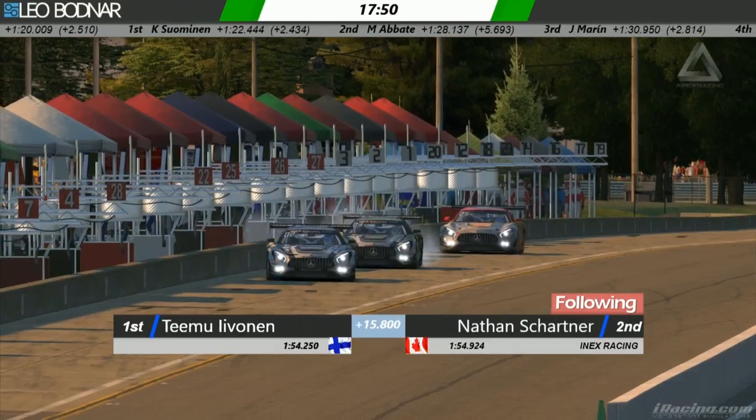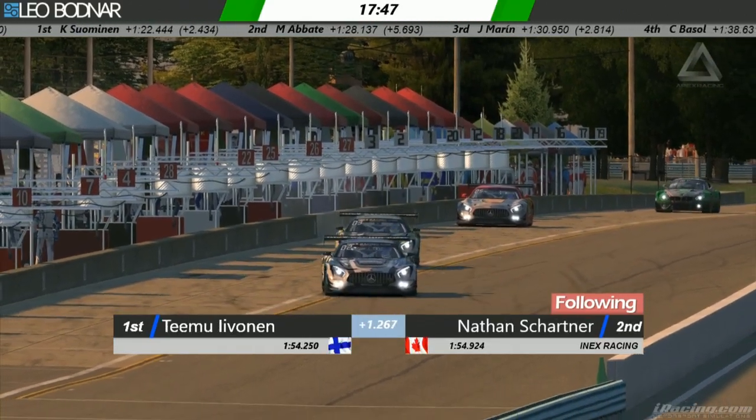GT3 leaders into the pits. We'll see. Does either one of those jump? No, they continue exactly how they are. So we'll go back to that battle.